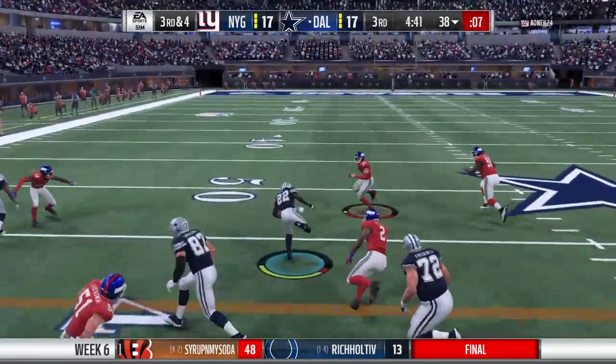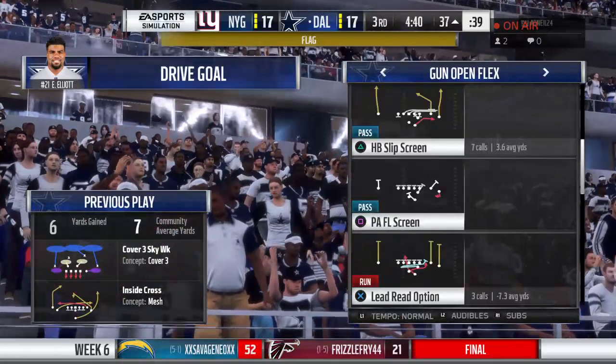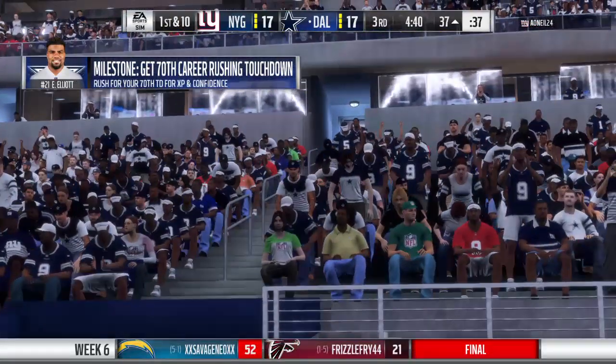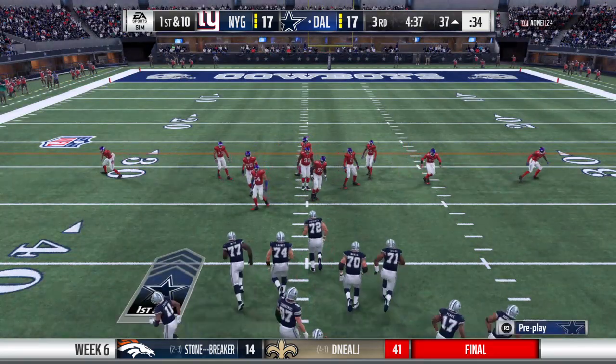They'll run it now out of the gun. And he'll be brought down with the first down and a late flag here too. And he may get a few more tacked on for good measure. Fresh set of downs here.